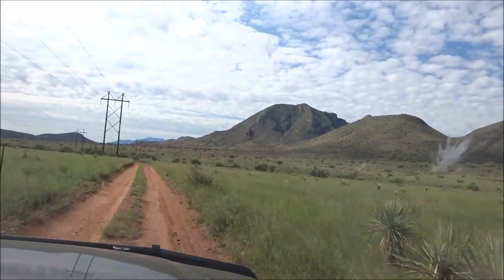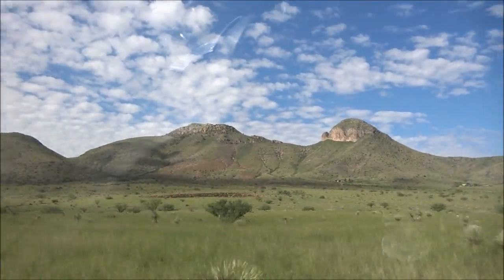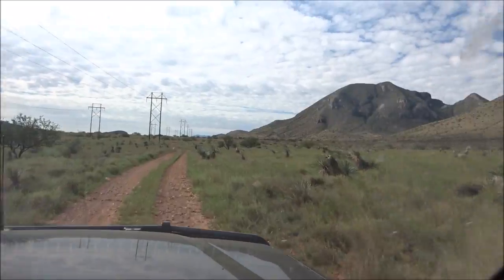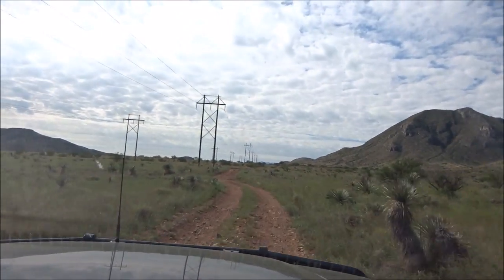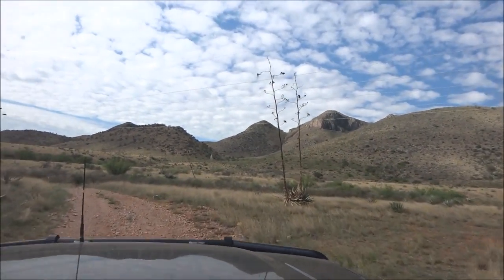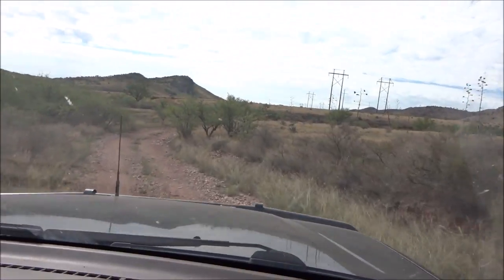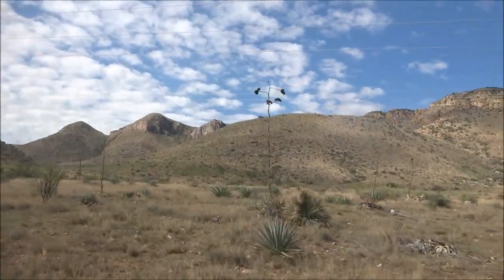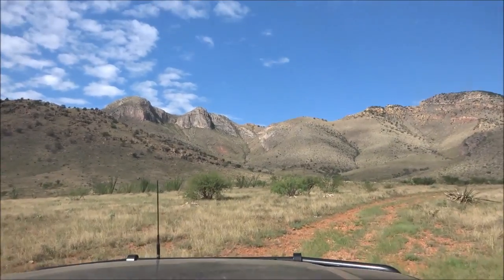Yeah, I definitely like the shape of some of these peaks out here. Yeah. Pretty cool. Almost has like a Scotland vibe to it. Looks like there's a little brush fire over there. Yeah, it's definitely cool out here. There she be. There be gold in those hills.